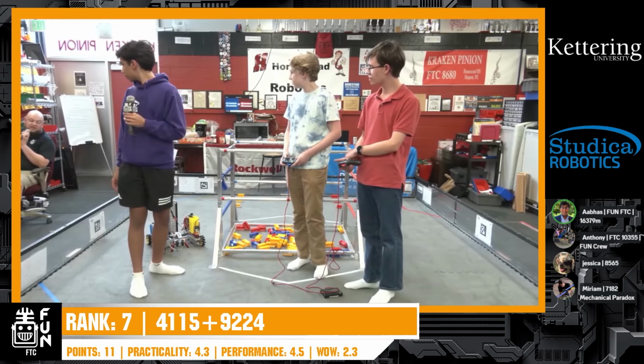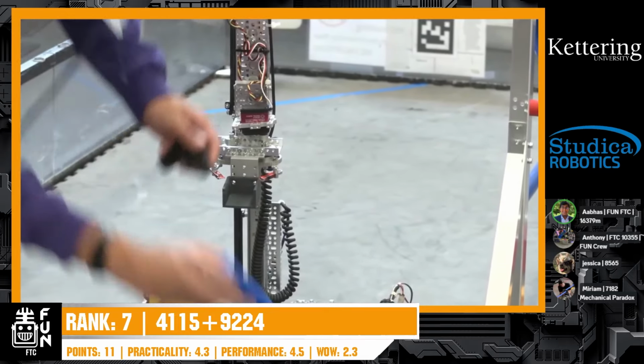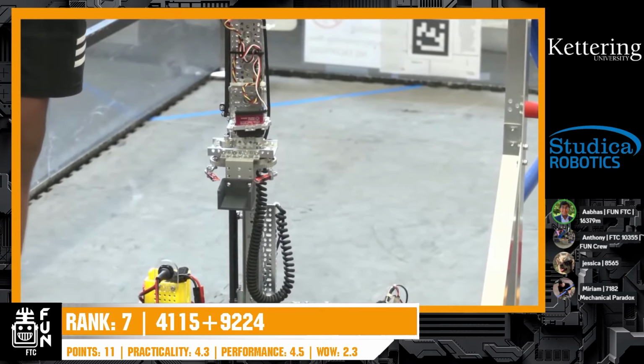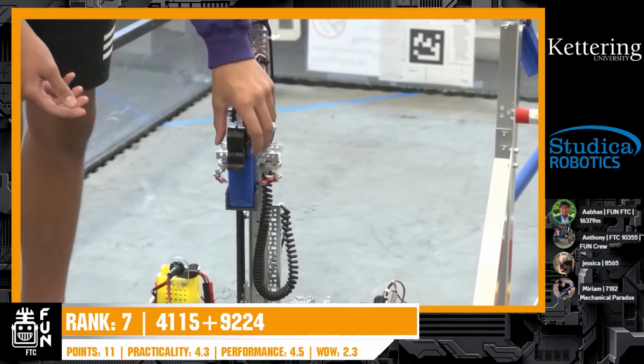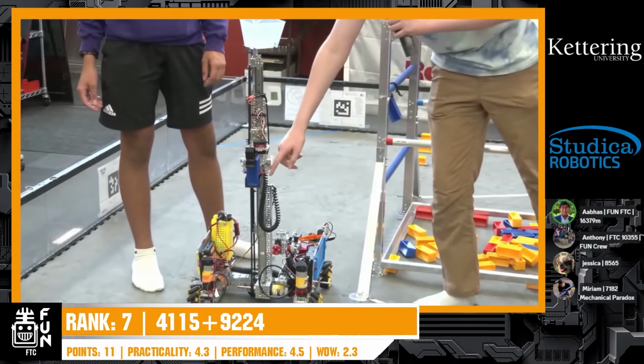Yeah, so just talking about that a little, I think it's definitely a great idea because you've already reached like half of the height you need to go for depositing your specimen. So it's just less lift time that you have, even though it's something you can do on the way. Doing less work is always beneficial in these games.